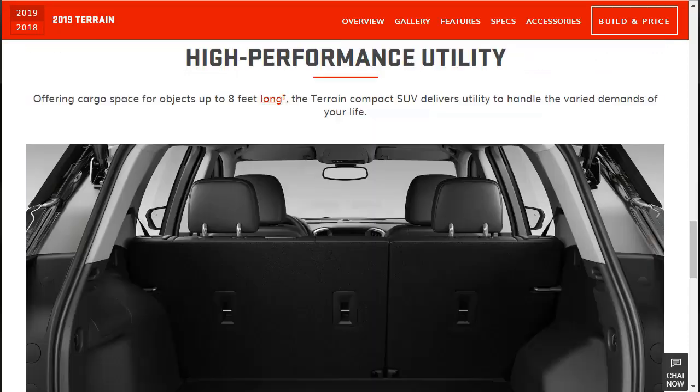They don't have those little bumps where the seats don't fold all the way down, they kind of come up, and you wish that they folded flat, but they didn't. All right, what's this about? High-performance utility. Offering cargo space for objects up to 8 feet long, the Terrain compact SUV delivers utility to handle the varied demands of your life.